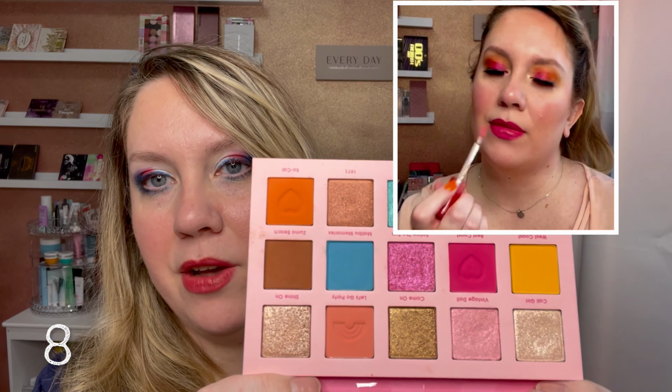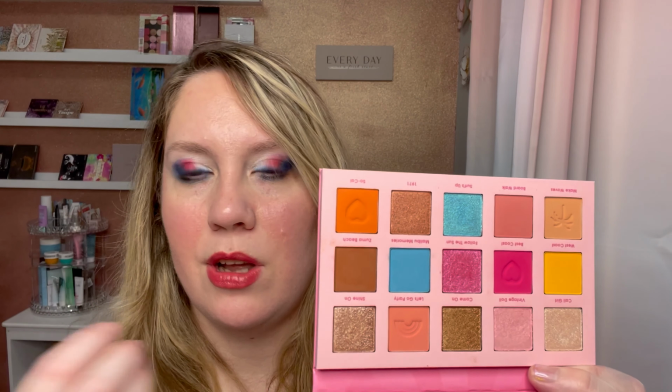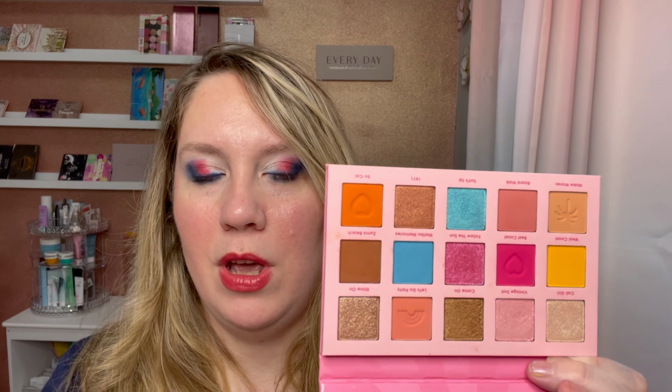Next I have my ColourPop Malibu Barbie palette. I have loved the looks that I have made with this palette. I really like the vibrant sunset colors that remind me of a sunset on the beach. And then the shimmers in this palette I absolutely love too. This is definitely a good ColourPop formula. And I like the color story, and also it's Barbie and hello childhood.